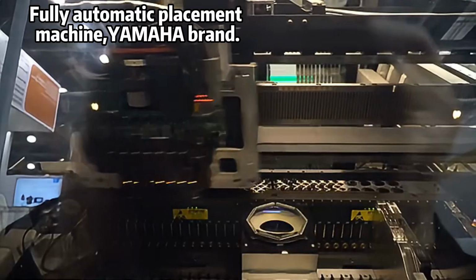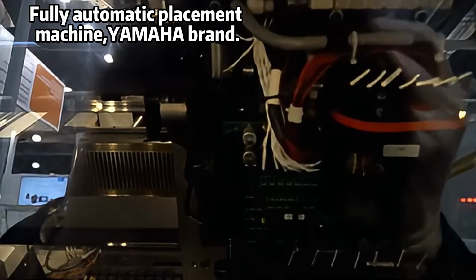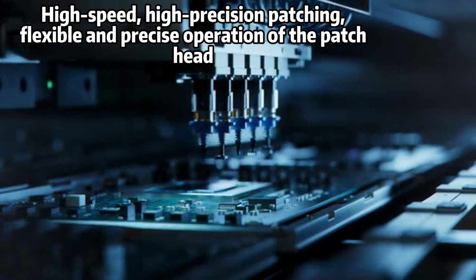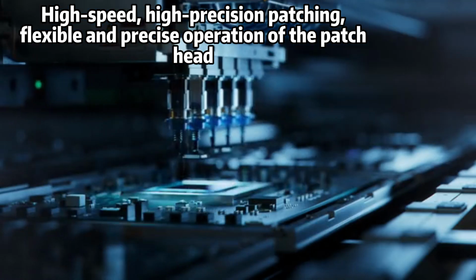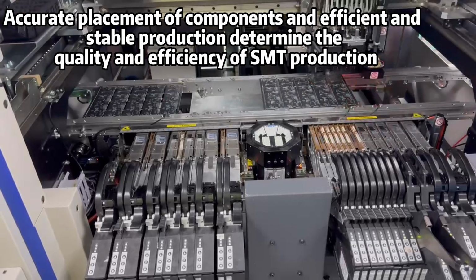industry. It can achieve high speed and high precision component placement. Look, this placement head is flexible and accurate and can quickly grab and place components. When working, the PCB board is accurately fed in and the feeder supplies various components in an orderly manner. Each component is accurately placed on the PCB board and the whole process is efficient and stable.